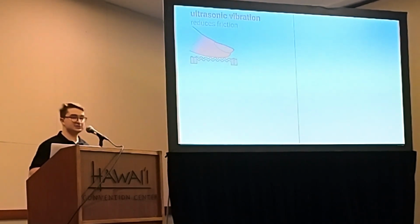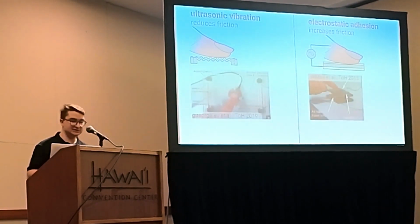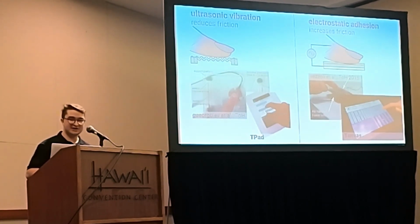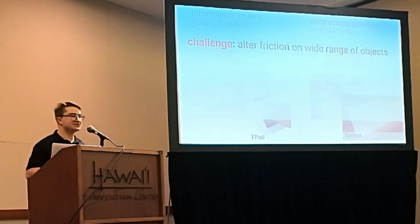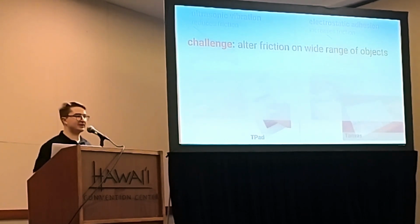In the last decade, two primary ways for controlling friction have emerged and matured: ultrasonic vibration and electrostatic adhesion. There have been numerous research devices like these, just to cherry pick a few, and even commercial products based on these approaches. However, they're usually just added to special purpose devices like tablets. And so for the sake of augmented reality, I ask, how can we make it so that anything we touch has variable friction? Well, we could simply add these types of actuators into every single object.